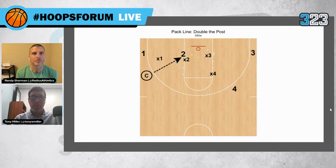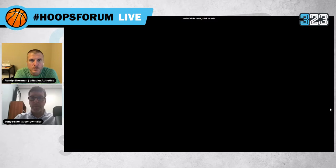If it was on the same side, like in this scenario, we wouldn't go and double with our one. I assigned a second guy. If you were on the same side as the post, we didn't want to leave the corner shooter. So we would have a second assigned player, whether that was X3 or X4, and he would go double. That does take a lot of practice, but it can be very valuable if you have somebody the offense is not used to having go and double. Yep, some good thoughts with that.